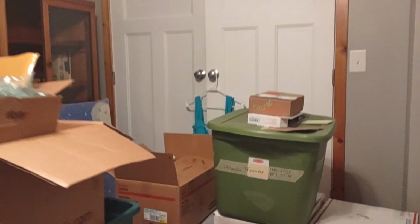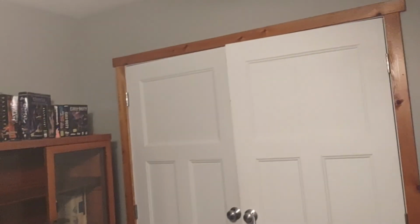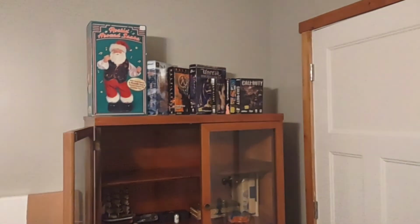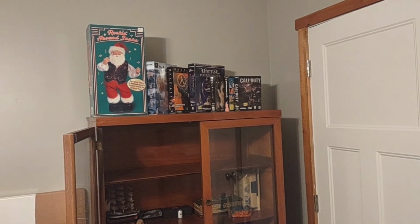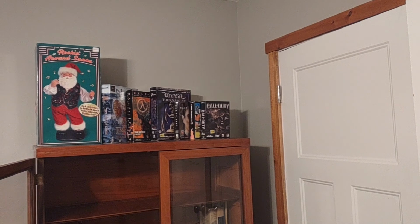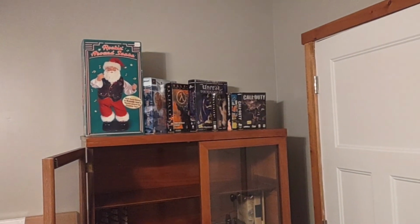Alright, this is the eBay office. I can't show you the rest of the house because Mrs. Midwest would kill me. But this is a display case. I've never done this before in the eBay office, but this is something we got for free. So that's how I have it set up right now. I got some old school PC games on top. The Dancing Santa. He'll be in the eBay store for sure.